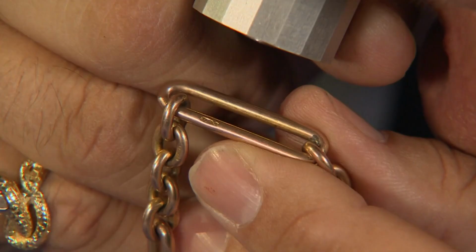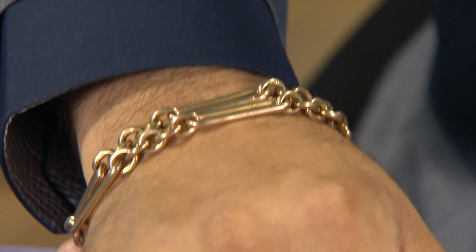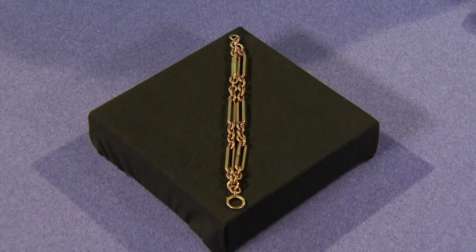If we have a look at the item, and there we have the 9-carat mark, so that is 9-carat gold. It would have been used for a watch. Some people do use them today, but normally for something different, which has happened here. As a child, I always used to have it wrapped around my... A bracelet. Yes, right. Or the necklace. If they're slightly longer, a lot of people wear them as necklaces.